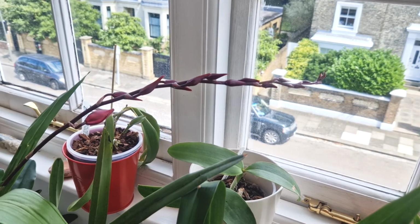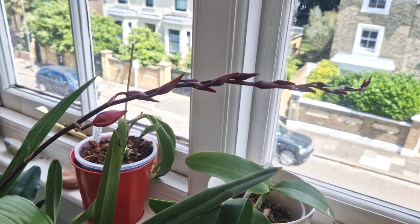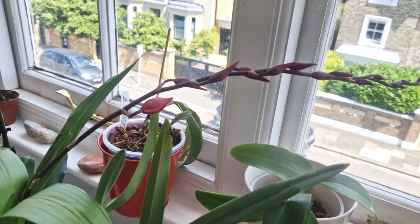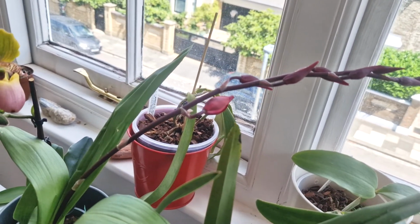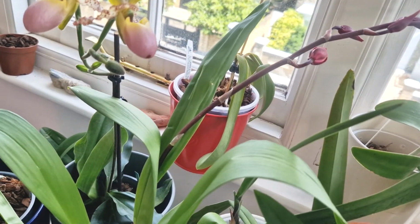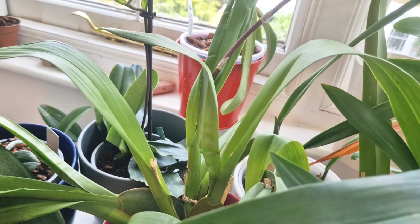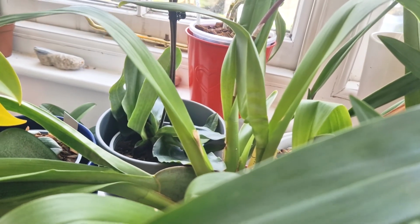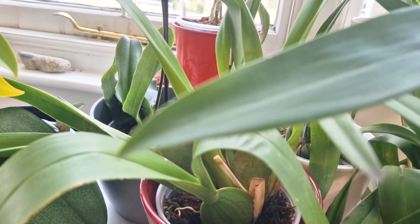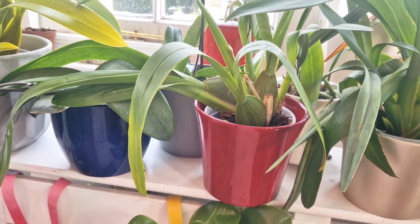Also, I have a red Oncidium. The flowers have the same star shape as the yellow one that I showed you, but they are bright red, and it's full of buds. I think those are the plants that I'm expecting to bloom soon. I have some other intergenerics that will still bloom during summertime. But yes, this is what I wanted to show you.